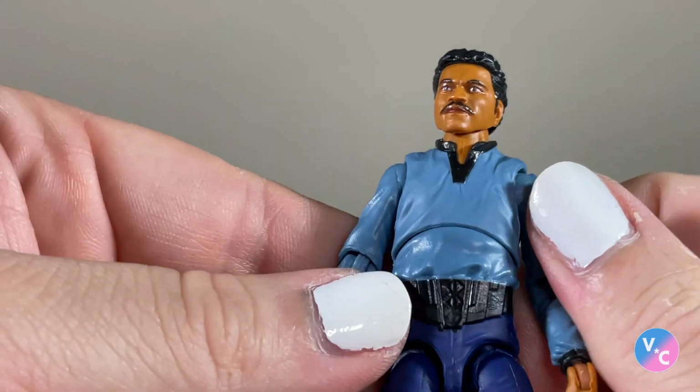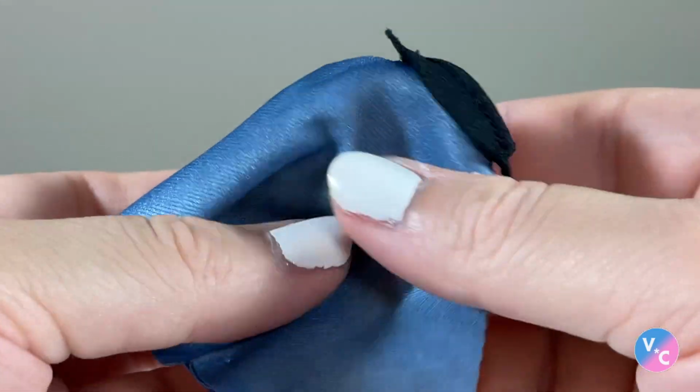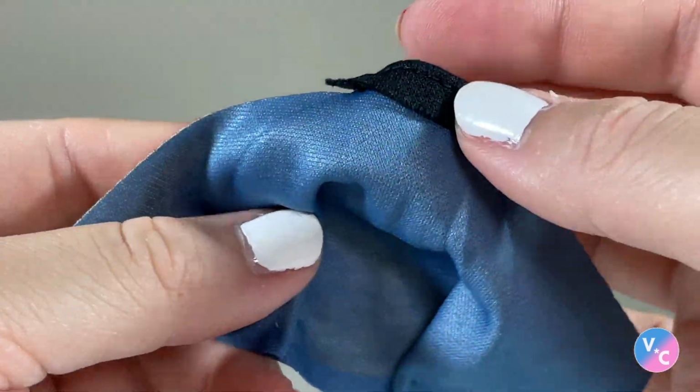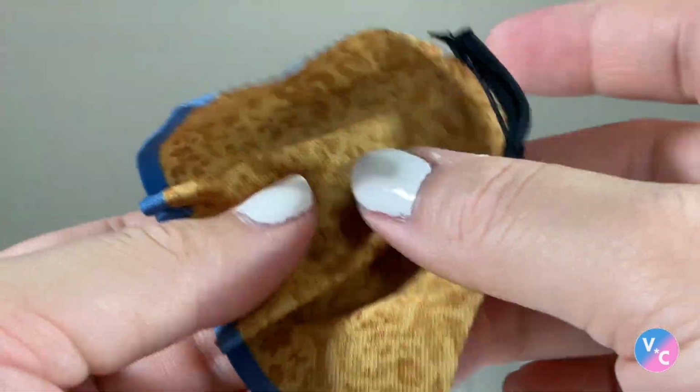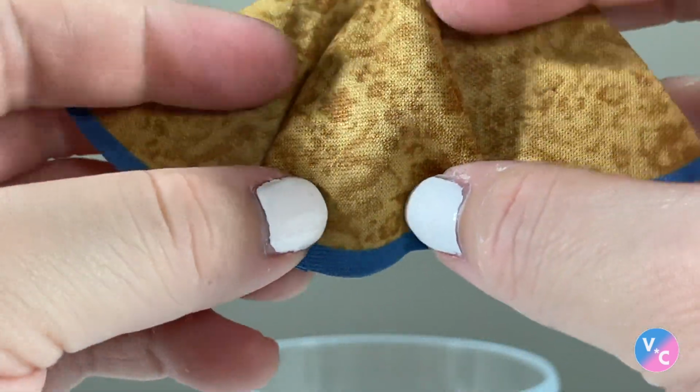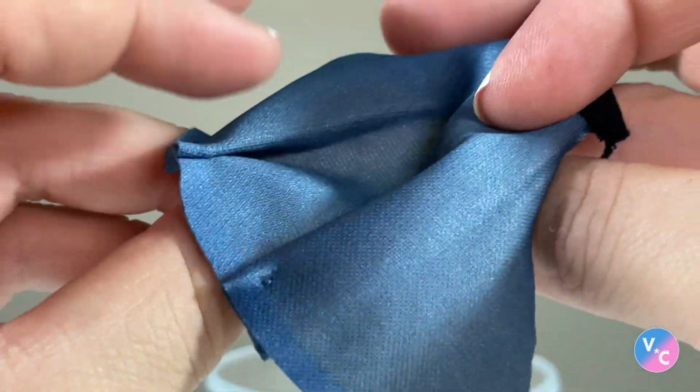Really nice, really sharp. So in the cape, again, from an aesthetic perspective, the colors look nice. It looks nice. It feels nice in my hands. It's got a black collar. It's got the blue on one side. It's got this pattern on the inner side, and you'll see where it is stitched right here at the bottom to create this hemline that it has on both sides.